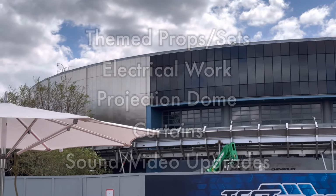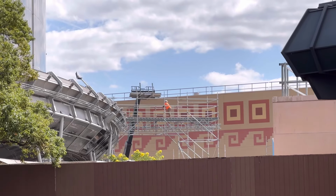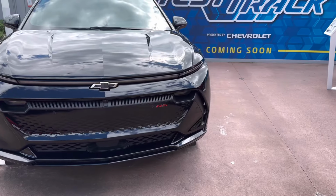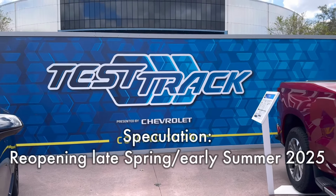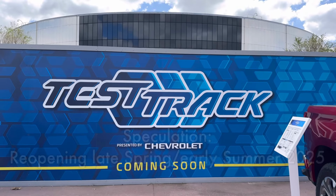Considering the plethora of permits Disney has filed, it's safe to assume that work is probably progressing quite nicely on the inside of the attraction, which is great news. Once again, Test Track 3.0 is scheduled to open sometime next year in 2025, for what I believe will be a possible late spring or early summer opening date, but it looks like we'll just have to wait and see.